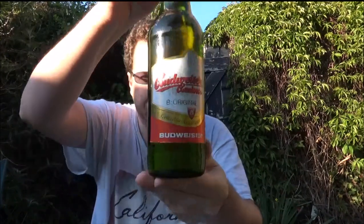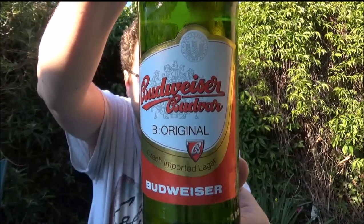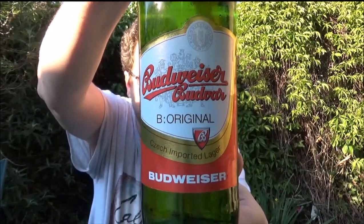Right, the third and final Pilsner that I'm doing, you'll be pleased to know. But this is more of a classic branded Pilsner. This is the original Budweiser, Budvar, from the Czech Republic. It's coming in at 5% ABV. I purchased this in Morrisons in Margate back in March. I'm reviewing this on the 21st, so I've just done 3 Pilsners.